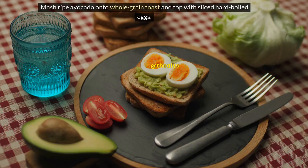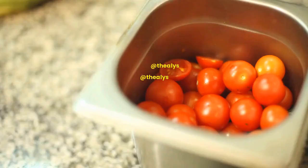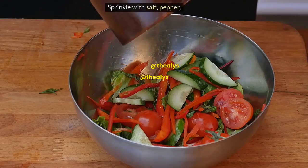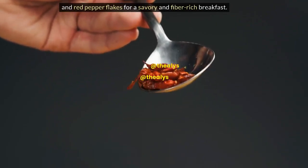Mash ripe avocado onto whole grain toast and top with sliced hard-boiled eggs, cherry tomatoes, and arugula. Sprinkle with salt, pepper, and red pepper flakes for a savory and fiber-rich breakfast.